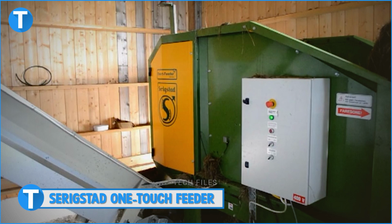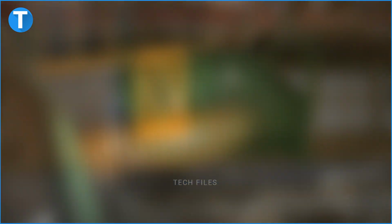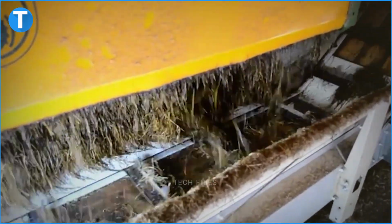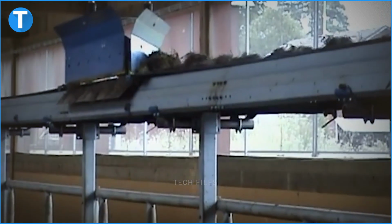Number 4. Strikstad OneTouch Feeder. The Strikstad OneTouch Feeder was designed for rigorous use. With its specific purpose knives and reinforced cutting techniques, the feeder can be used for a variety of feed options. The feeder operates on low voltage and is quite easy to maintain.